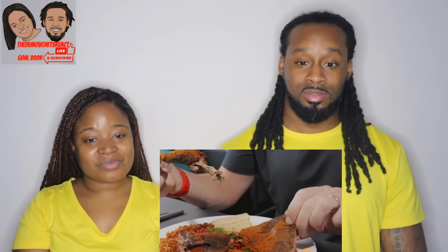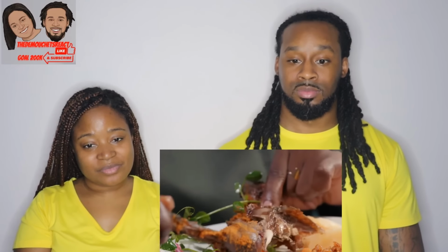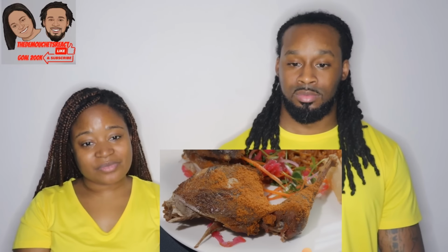All right, I'm going to start with this. It looks like a little lollipop. Mmm. Nice crispy outer layer. And it's not tough at all. I would say it has some density to it. It has some bite to it, but it's not tough. Some nice dark meat, great flavor on there. The yaji spice on the outside really adds another dimension. I like this. Right here, I got the thigh.